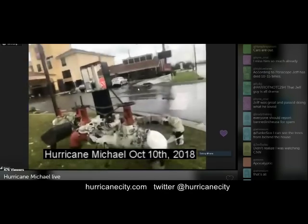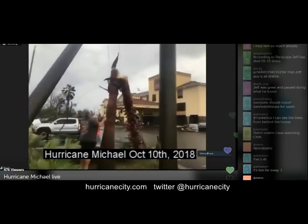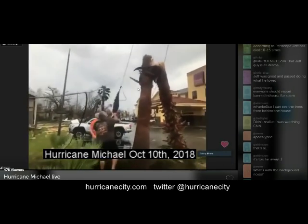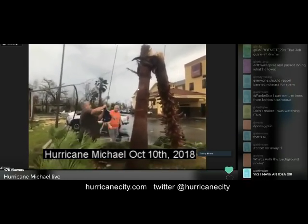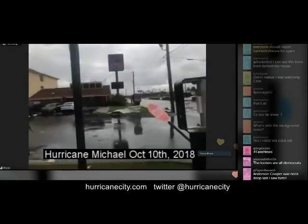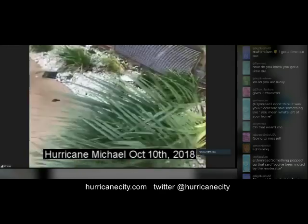A couple of guys at the hotel decided to retrieve the American flag that was beaten by Hurricane Michael. What I was astounded by is the amount of damage to sable palm trees. Those are the state palm tree for Florida, and they're able to withstand high winds, and a lot of these cracked.